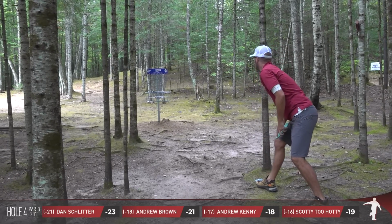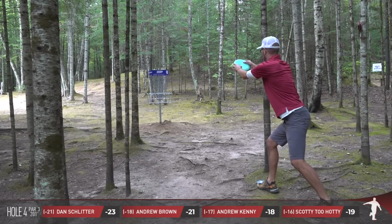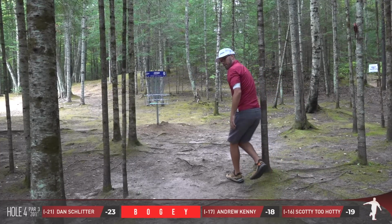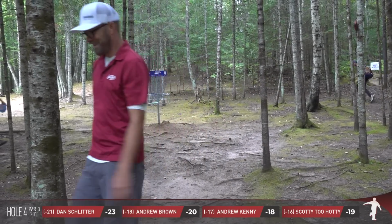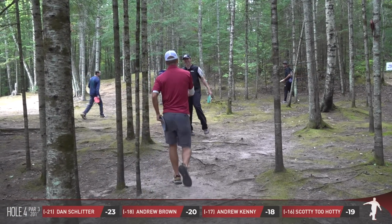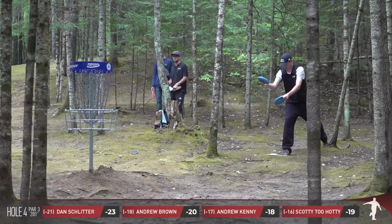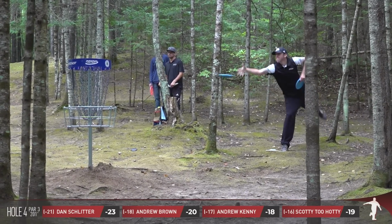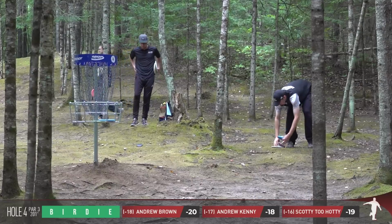Here's a pro tip. You see Andrew's foot is just off center of his mini, and many years ago, that wouldn't have been legal. You have to be directly behind it. Now you have a little bit of room, both left and right of your mini, and sometimes that extra 2 or 3 inches can be really helpful.